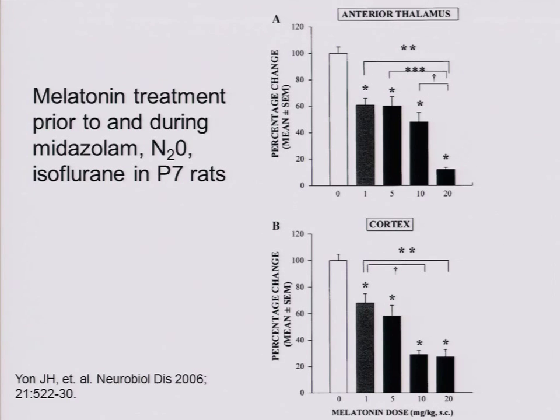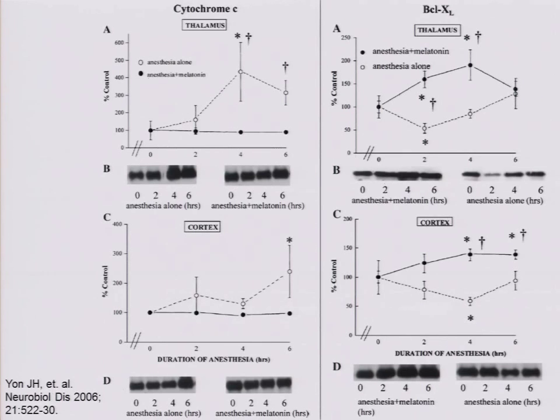And what they found was a dose-dependent inhibition of caspase-3 activation in the developing brain, in the anterior thalamus, and in the cortex of animals getting the anesthetic cocktail, with the majority of the effect at the higher end of the dosing at 10 and 20 milligrams per kilo subcutaneous. So melatonin may have some effect.